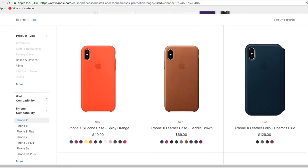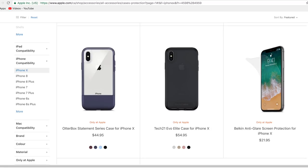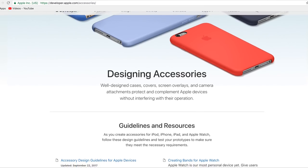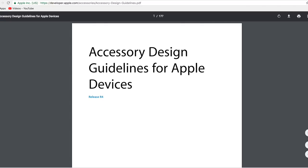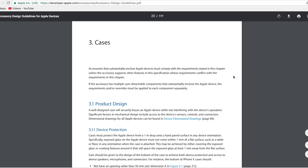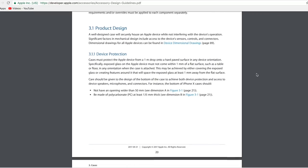Personally, being a product reviewer, I find the selection in the Apple Store to be somewhat lacking, but these guidelines will probably shed some light on why it's such a poor selection. Yes, buried on Apple's website is a set of suggestions, guidelines, that Apple provides to manufacturers when it comes to iPhone accessories or mobile accessories, any mobile device that's currently supported. The document itself is quite dull. There aren't any nice pictures, but there are a couple of interesting tidbits when it comes to cases.